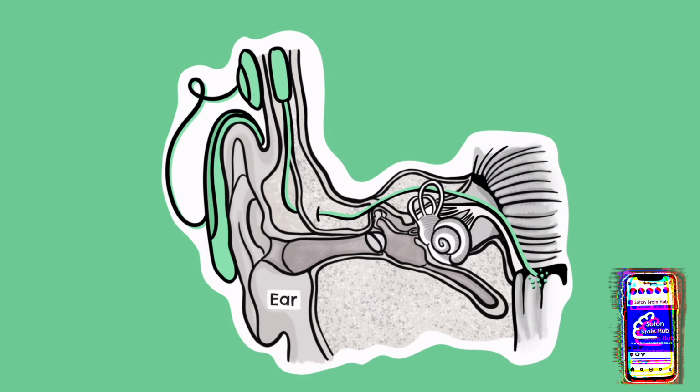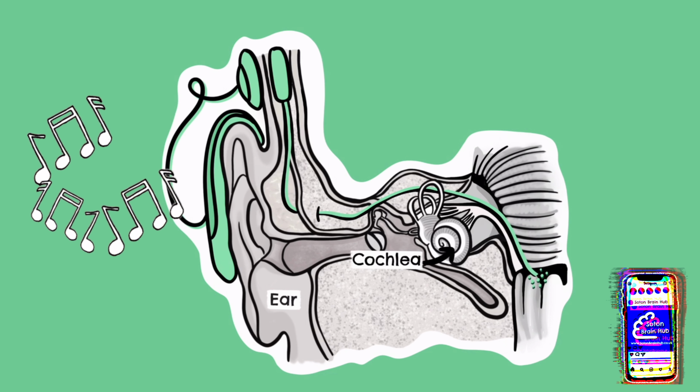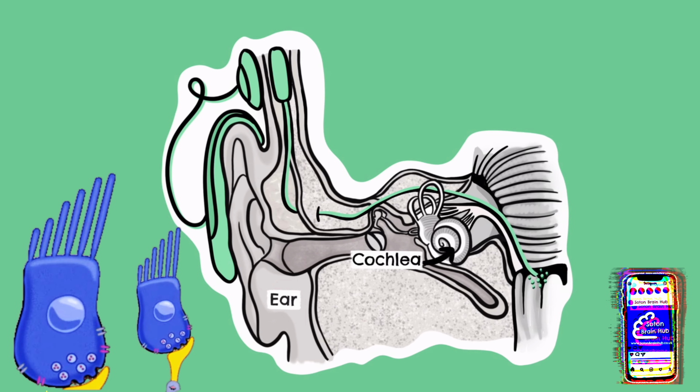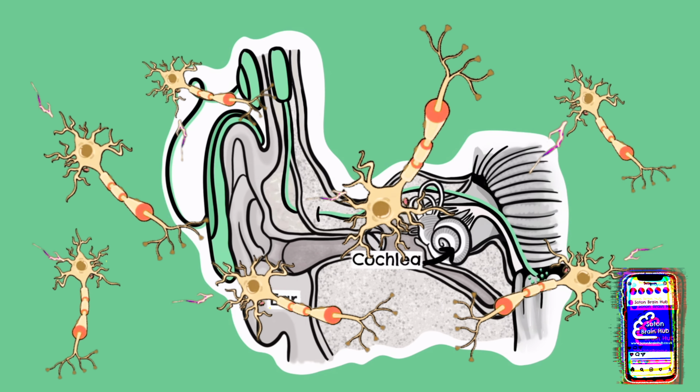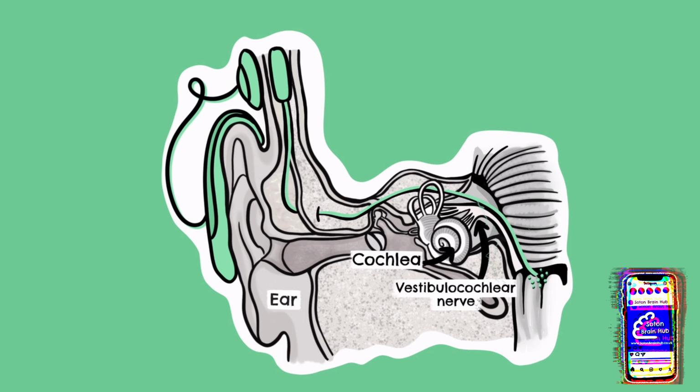The cochlea is a tiny spiral-shaped structure in the inner ear that is filled with fluid and lined with thousands of tiny hair cells. When sound waves enter the ear, they cause the fluid in the cochlea to move. This in turn stimulates these hair cells. These hair cells convert mechanical vibrations into electrical signals, which are then sent to the brain via the vestibular cochlear nerve.